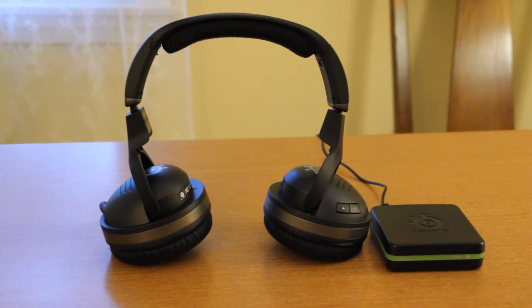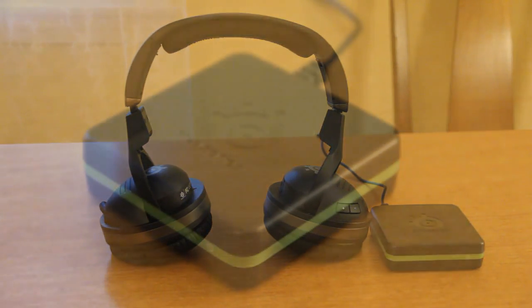Now you can add this feature by purchasing a Turtle Beach DSS, but that drives up the cost of the 7XB to the price of its competition. Alright, let's talk a little bit about wireless now.